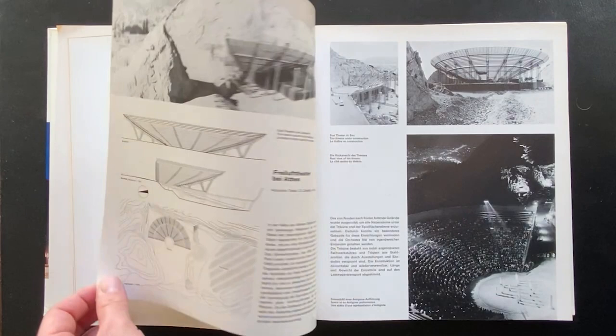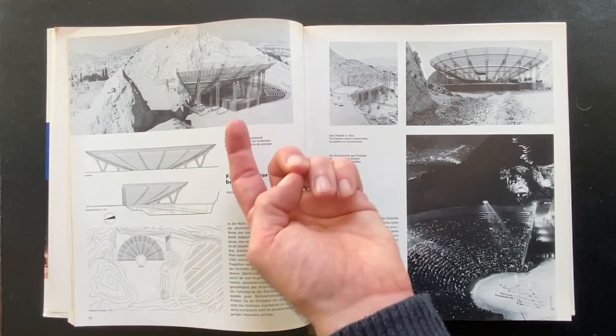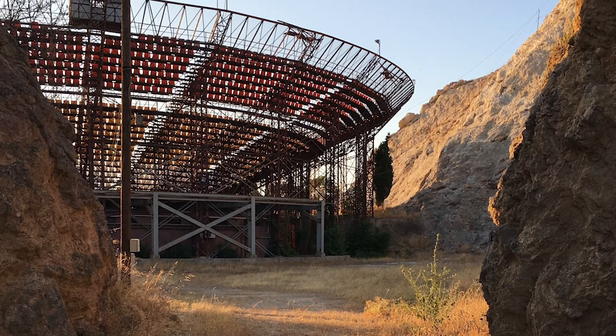And you can see the original idea in these drawings and photographs from the time. The solid platform of the stage supporting this delicate steelwork that forms the seating. So it's like a transparent version of an ancient amphitheatre suspended within this limestone crater.